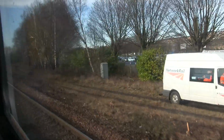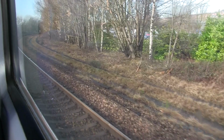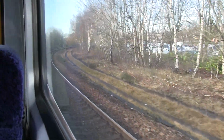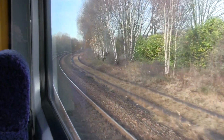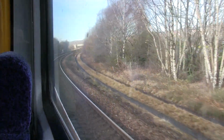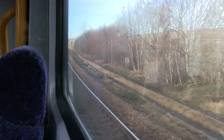Right, just leaving the Metro Centre, Gateshead. And now the next stop is where we're getting off, Prudhoe. We shall walk on to Stocksfield. It's not far up here now, just past this next bridge, I think, where the crossover is for turnbacks.